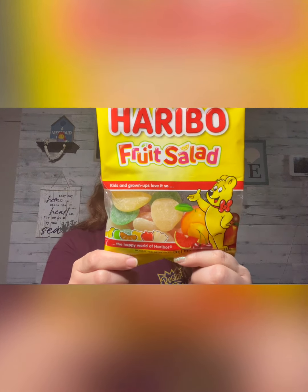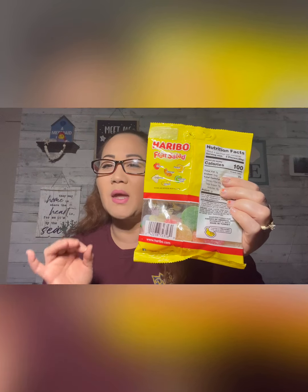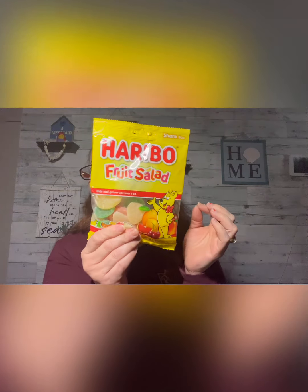Oh my goodness, my dog, he's tripping. So got those. They kind of reminded me of the Sun Kiss candies, I think they're called. But they kind of got the same flavor, same look and everything. I used to love those, so I hope those are gonna be pretty good.